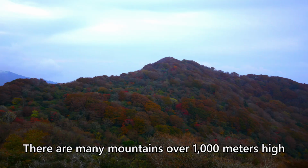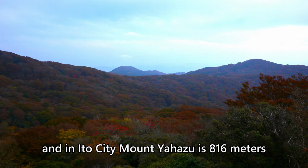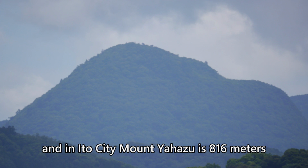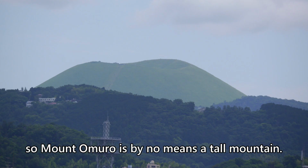There are many mountains over 1,000 meters high on the Izu Peninsula, including Mount Amagi. And in Ito City, Mount Yahazu is 860 meters above sea level. So Mount Omuro is by no means a tall mountain.